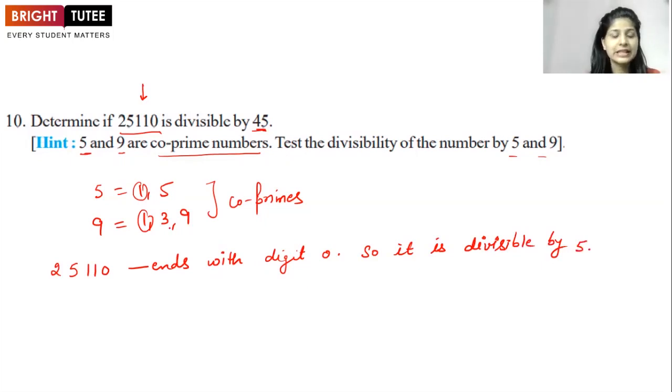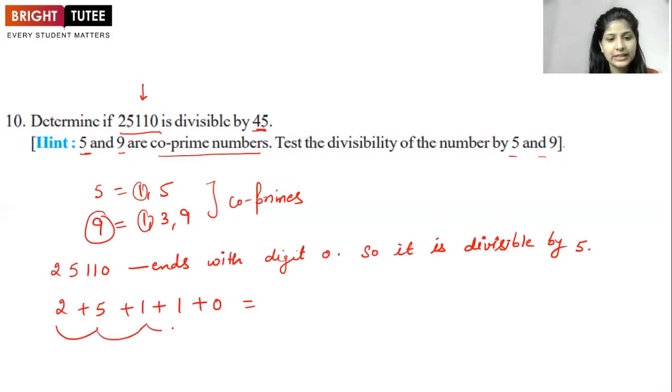Okay, the next is 9. What is the divisibility rule for 9? You have to add the digits. So add the digits: 5 plus 1 plus 1 plus 0. What is the sum that we are getting? 5 plus 2 is 7, 7 plus 1 is 8, 8 plus 1 is 9. So we get 9 plus 0, that is 9 only. So yes, the number is divisible by 9.